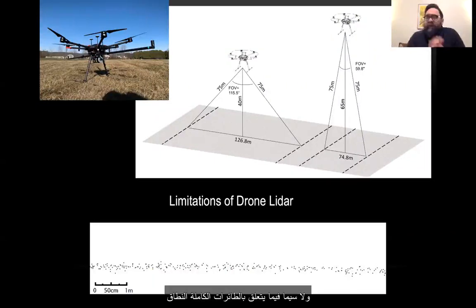to full-scale aircraft. But the plus side is that it has the same kind of benefit of other drone technologies, which is that you can go out and do it yourself, repeat it, and apply it to places where you might not otherwise be able to record data.